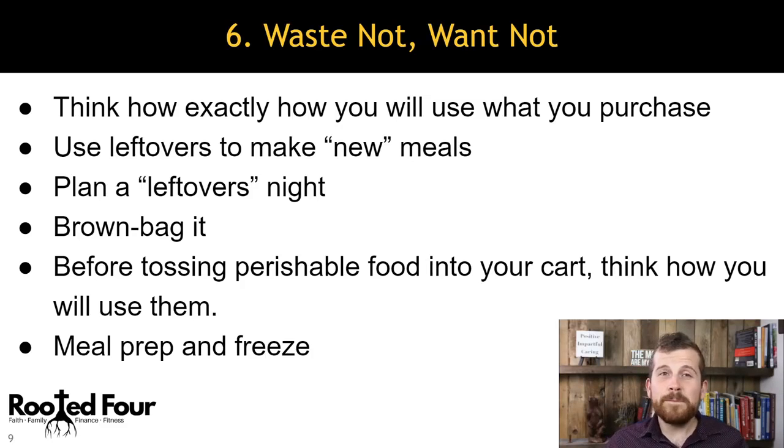Next is brown bag it, making packed lunches that can take your leftovers into new meals that can help avoid spending $10, $20 for lunch. It can really put a big impact in your cost savings and your budget for your overall spending.